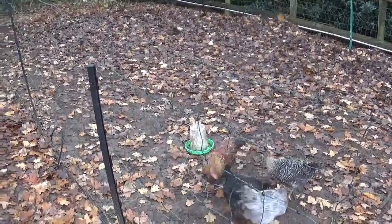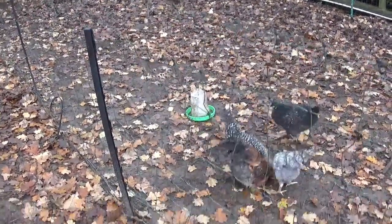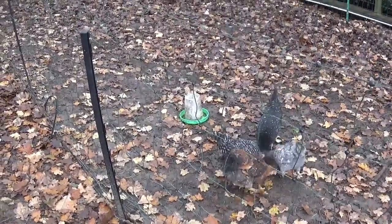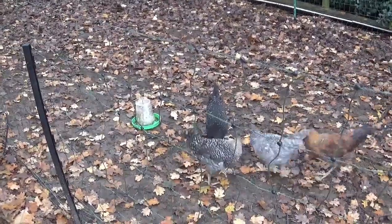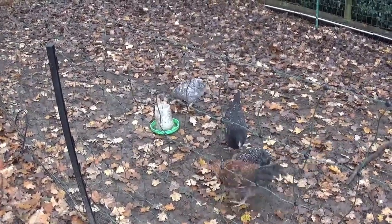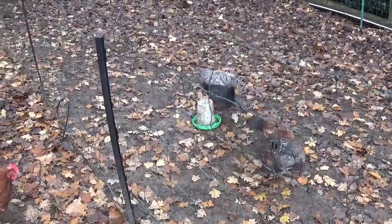But they are a little bit bigger than the ones we've got at home. If you remember, we got the birthday chickens at home. They were born in October. So I reckon these guys were probably born late September sort of time. So they're just a couple of weeks ahead of what we've got at home. We've got the 2 at home still.